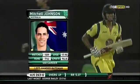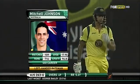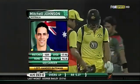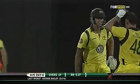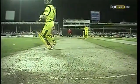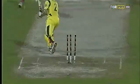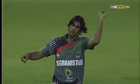Mitchell Johnson on his way to the middle, playing recently for Australia A in England on the comeback trail. Out for a long period of time, missed the majority of last summer with a foot injury, and there's the wicket for Shapoor Zadran. Full length, Bailey going across the line, and joy for the bowler.